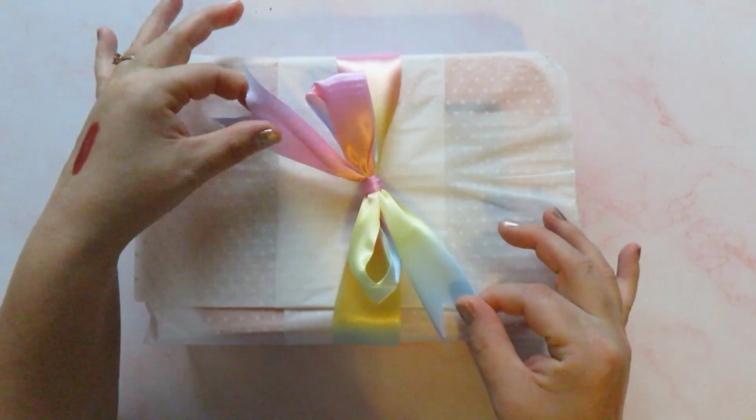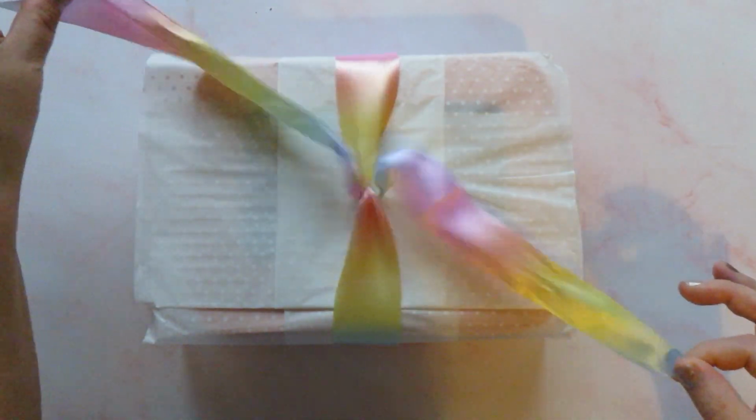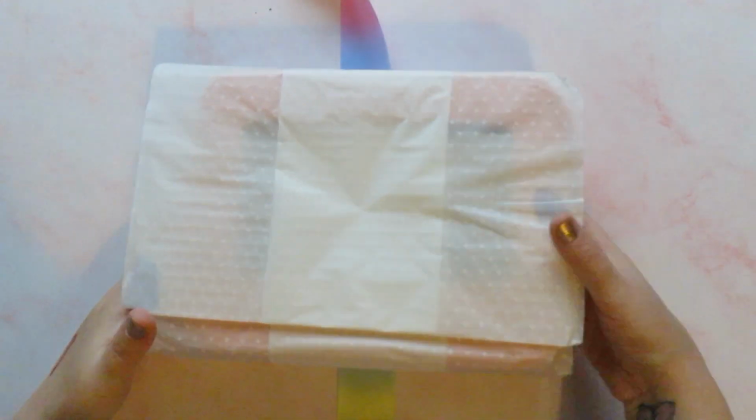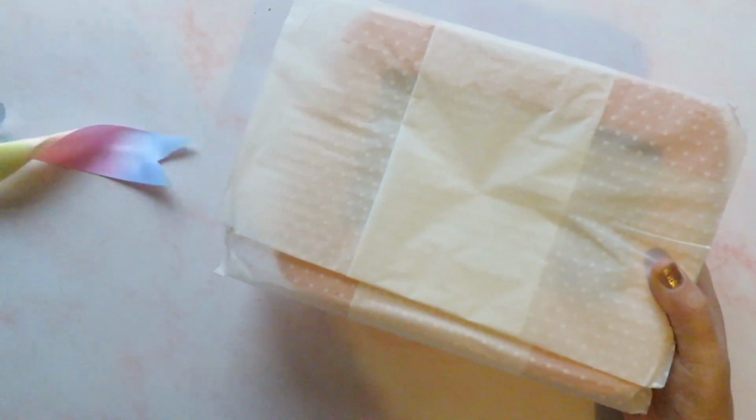I'm going to undo this beautiful rainbow ribbon. Can I keep that ribbon? No, I'd like to keep it. I like the ribbon. It's actually really lovely.